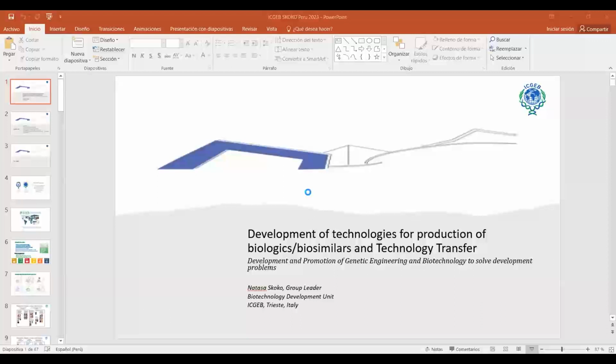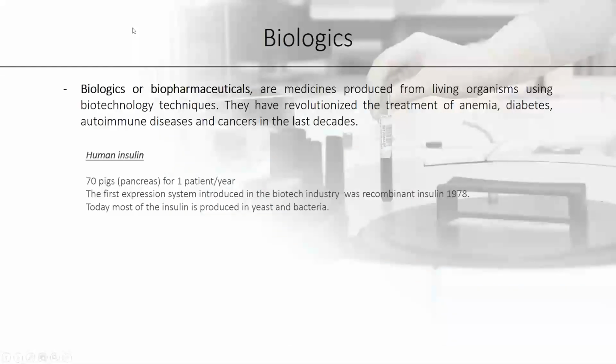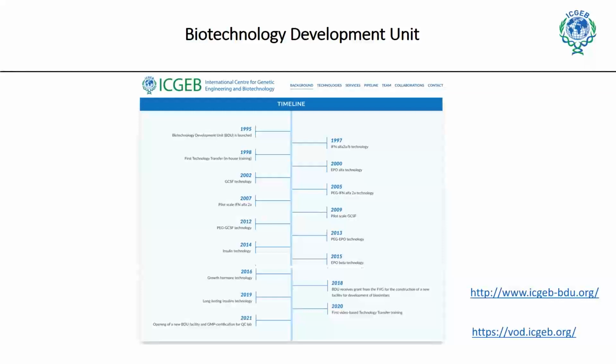So my group was launched in 1995 in the basement. I like to tell this story because you will see where we are now. It was a windowless room, pretty much like what I heard today, where one of the groups said, put E. coli, try to produce micrograms of protein, use it and see what will happen. That was back in 1995, but then we really focused on the development of the whole process, starting from genetically modified cells to the final recombinant protein. We started with interferon alpha, erythropoietins, granulocyte colony stimulating factor, insulin technologies, growth hormone. And then in 2018, we made a big change, and you will see what.